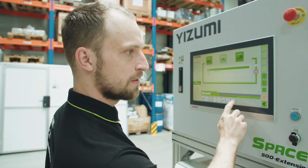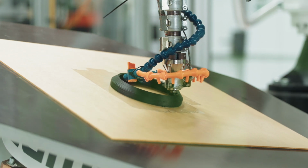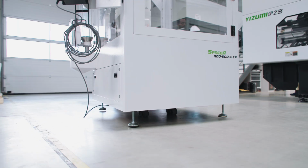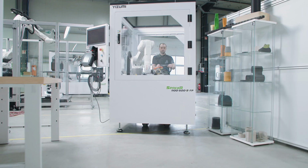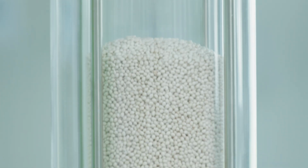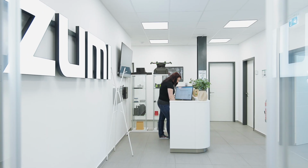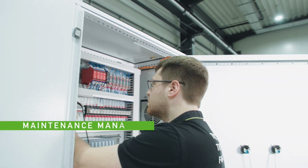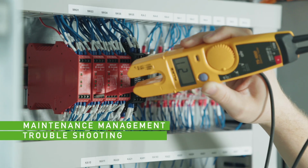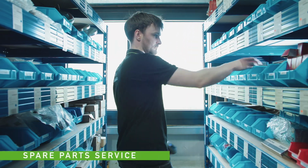Our experts not only focus on optimizing machine technology, but also work intensively on process development. This enables us to provide our customers with smart and individual solutions that offer a high cost efficiency in the form of lower component costs. Furthermore, our customers benefit from our service offerings such as maintenance management, troubleshooting, continuous process monitoring and fast spare parts service.